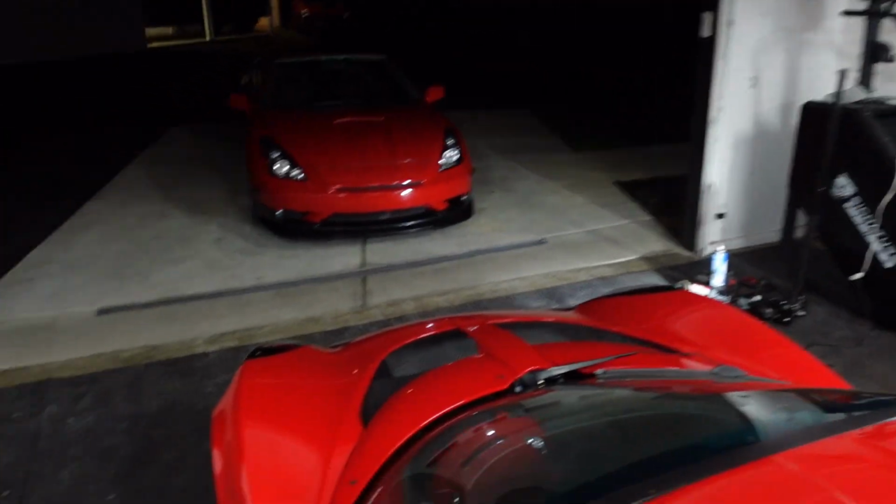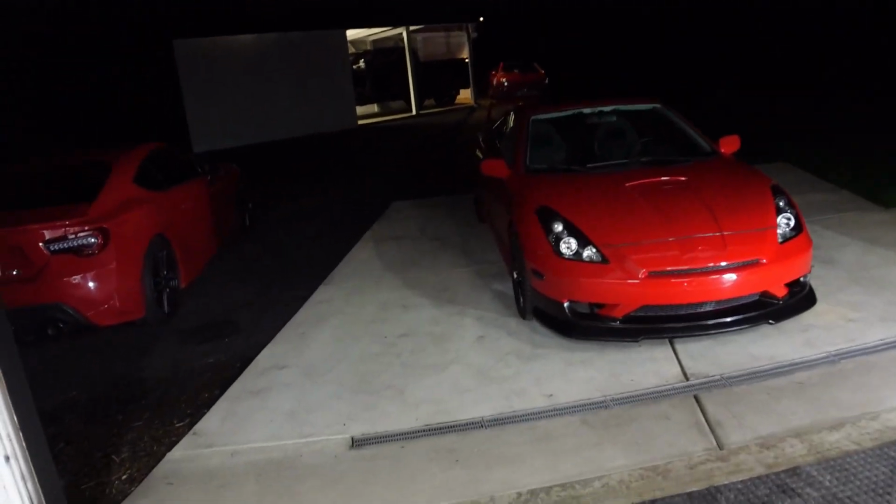That looks so good. I hope you guys enjoyed this Celica, because I sure did. Wait, what does that mean? We'll see what that means. But I really love this Celica. It's been really good to me. It's a great car. It's super aesthetic. Has my touch all over it. I love it. Makes me very happy.